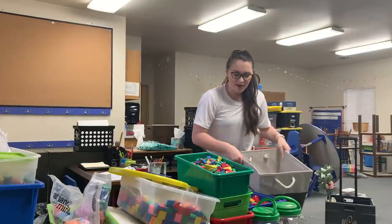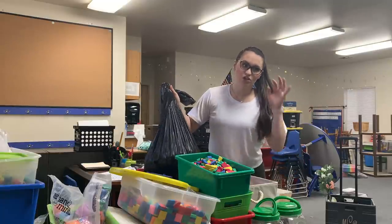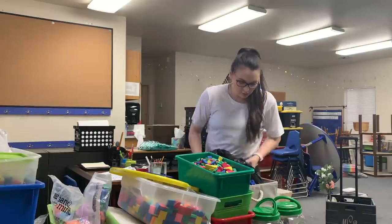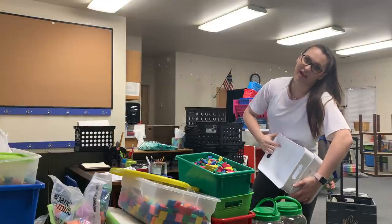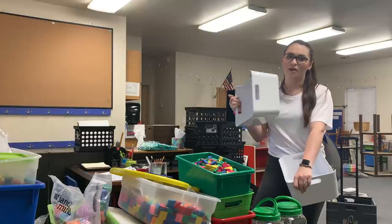Be wrong, but I think I had this full of Unifix cubes. It's just so much easier to remember what I did last year than try to think of new ways to do things. I also brought these bins from home, but I bought them from IKEA for my classroom. So I'm gonna see if I want things in here.